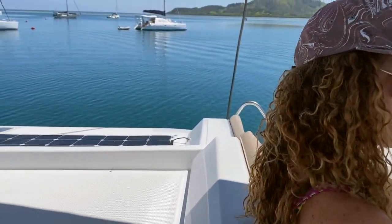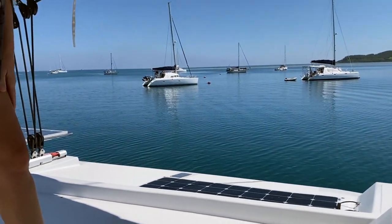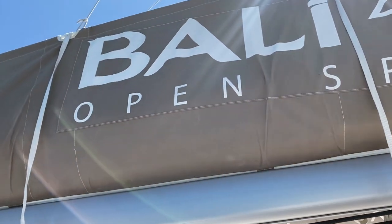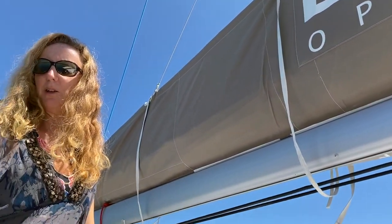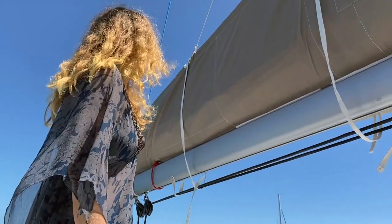There's an extra two manual winches as well, one here and one we'll show you, for the code D or the code zero. On this side. And obviously the sail is self-furling, the button is there. You press the button to put the main sail up. Very, very simple.